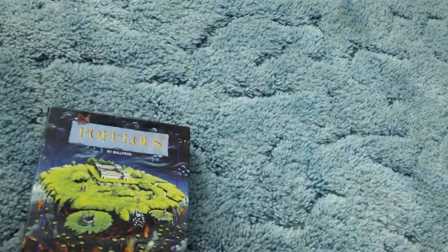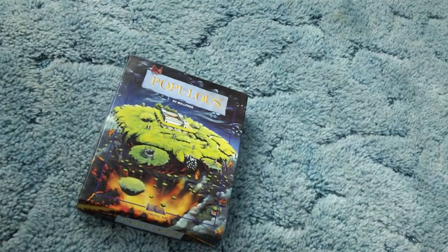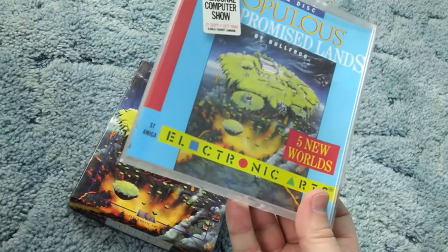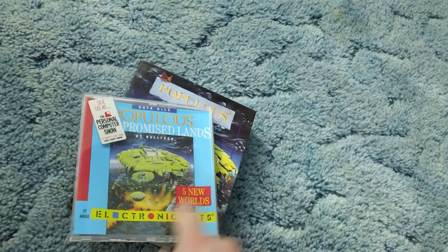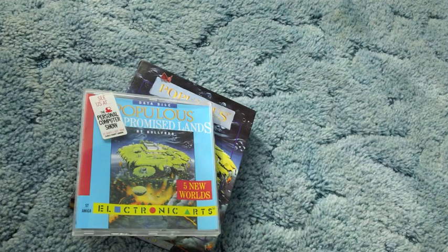I prefer Populous 2, quite obviously, I guess. It's got a lot more features in, and it's a much more enjoyable experience, but this is still a good game, and I like the cover art. And also, speaking of Populous, also for the Atari ST, actually this one I think is for the ST and the Amiga as well. One of those games that has that duality, which was really handy back in the day. And this is just a data disc with 5 new lands, or 5 new worlds, as it says there.